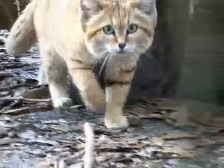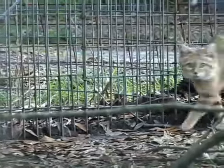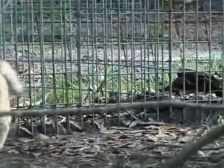Don't ask me why. They're a very small cat. They're found in northern Africa. They're found in parts of the Middle East. And believe it or not, they're actually found a little further north up into Asia. They're found in Pakistan and some of the countries surrounding Pakistan. And they're one of the smallest cats, and they're not a domestic cat.